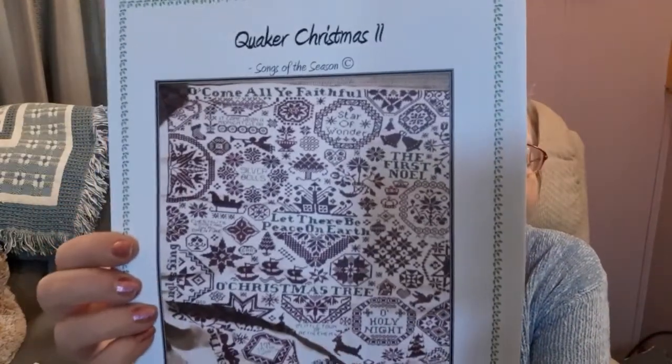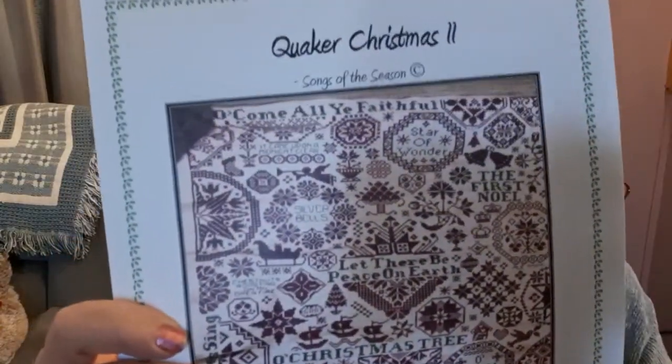And then this week, I also worked on Quaker Christmas 2 by Bygone Stitches. I just love this. This is not going to be done for Christmas. Not unless I am a speed stitcher, and I don't see that happening. Even if I've worked on it every day in November and three-quarters of December, there is no way in heck that's going to get done. So, yeah. We just kind of face the facts.